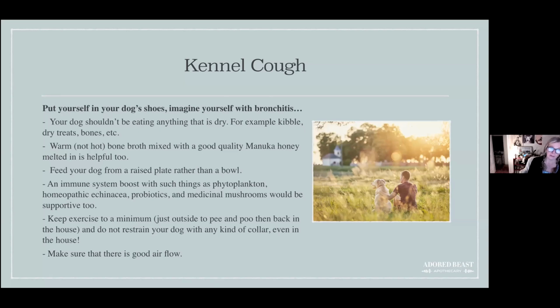Raise their bowls, put them on a raised platter or a little table. And rather than giving them a bowl, you should give them a plate. I always love giving animals plates anyways. Other than their water, I never feed anything in a bowl. Again, just imagine if you can't breathe and when you bend down you're putting your face in a bowl and there's not much air. It's so much easier on them to eat from a plate than a bowl, and raised. You want to keep their immune system really boosted in this case.